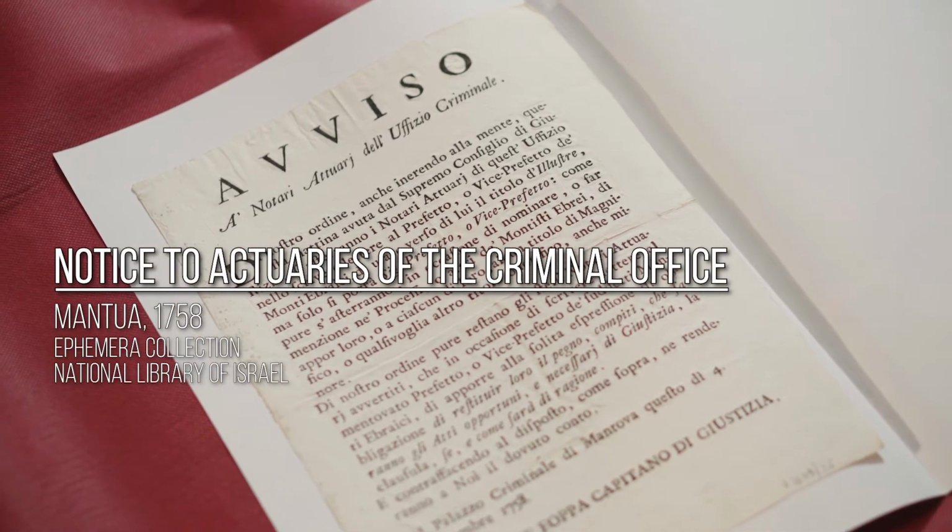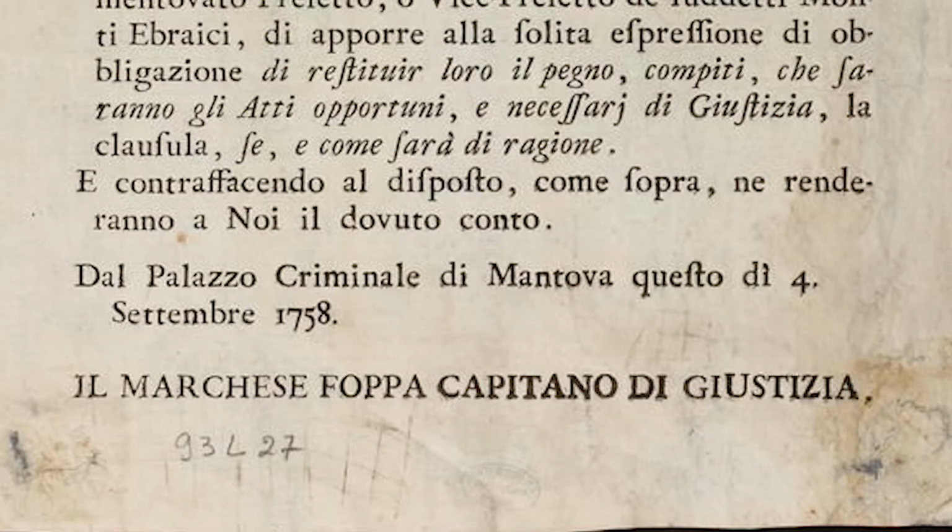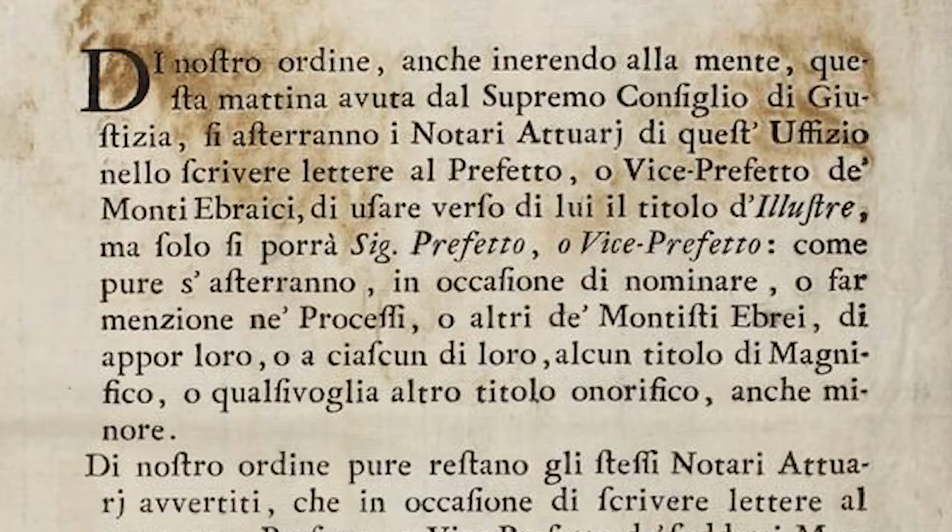Here we're looking at a one-page document, some kind of a poster from 1758, in which the local authorities in Mantova are describing several rules that have come out regarding Jews in the public sphere. And there are two issues at stake in this wall poster, this piece of upcoming legal news. One is a request that the Christian authorities, that the Christian business people, when writing from their banks to Jewish bankers, avoid using the term illustrious as a title of respect toward the Jewish bankers.